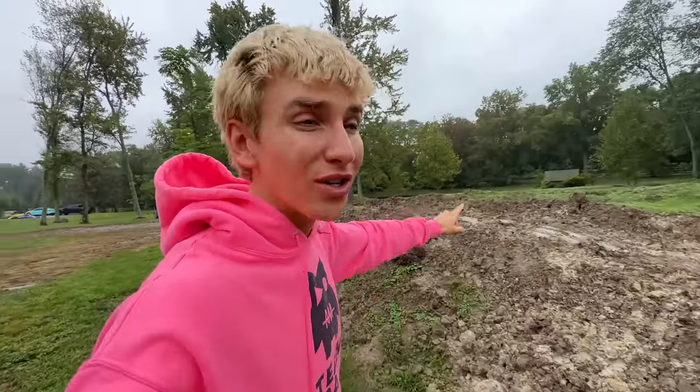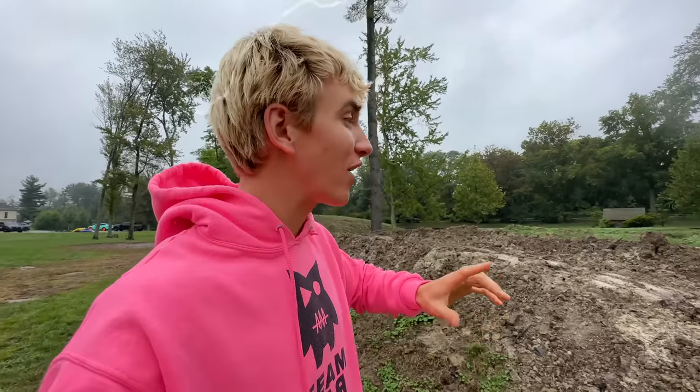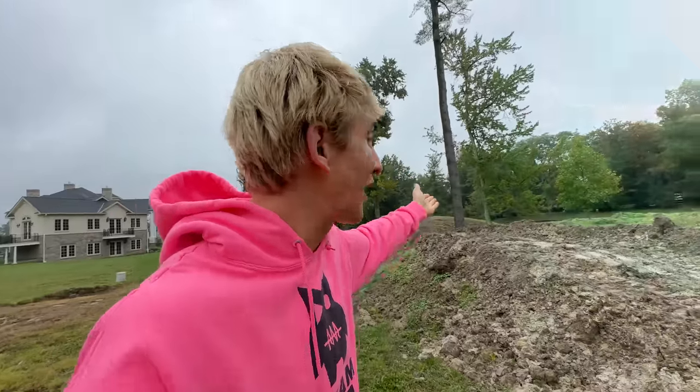The reason the golf cart got stuck is because we thought this was a normal hill, but it turns out that this dirt is called topsoil. And that means it's nutrient dense. You're actually not supposed to climb on it. It's actually super dangerous because it can turn into quicksand when it's wet. But my cousin didn't know that. So it's actually kind of good that he got stuck there, because the golf cart would have gone up there and completely just sunk. Hang on, Grace is here.